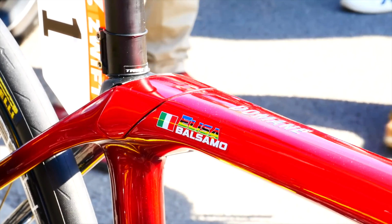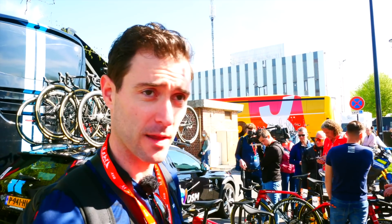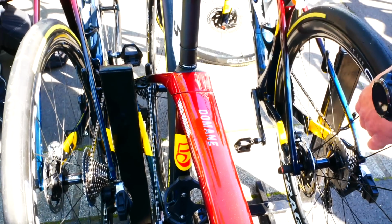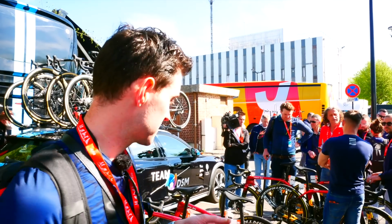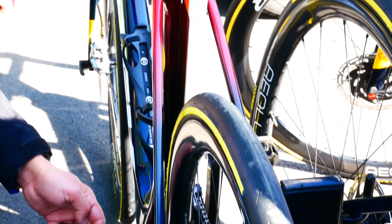But there is still definitely some ISO-speed system inside of this frame. We don't know exactly what it is yet, but we can see under the top tube there is still a 4mm hex key bolt to adjust it in some ways. Speaking of aero tweaks, the seat tube itself is now much more of a flat back truncated style that we know provides a bit of an aero benefit.